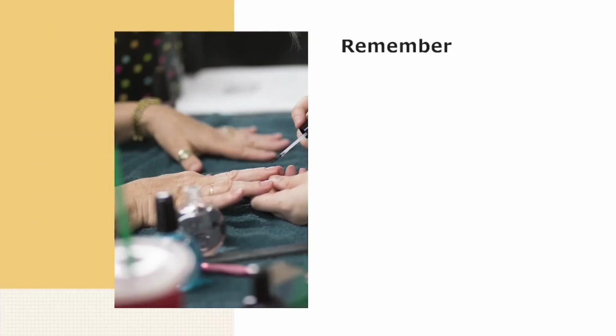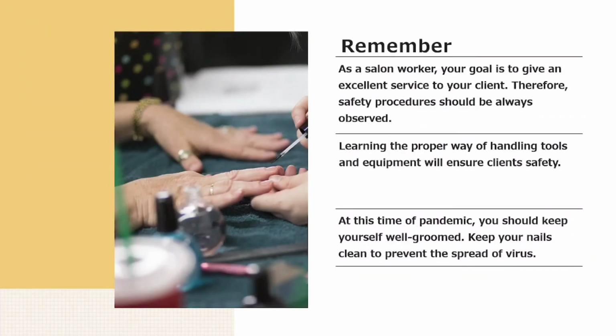Okay, remember, as a salon worker, your goal is to give an excellent service to your client. Therefore, safety procedures should always be observed. Learning the proper way of handling tools and equipment will ensure client safety. At this time of pandemic, you should keep yourself well-groomed. Keep your nails clean to prevent the spread of virus.